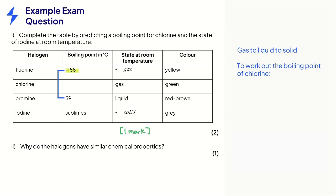To do this, you would do 59 minus -188, which will give you 247. You then divide this by 2 to get 123.5. Then take this away from 59 to give a value of minus 64.5 degrees Celsius. A range is usually given for questions like these. An answer within this range will score you 1 mark.